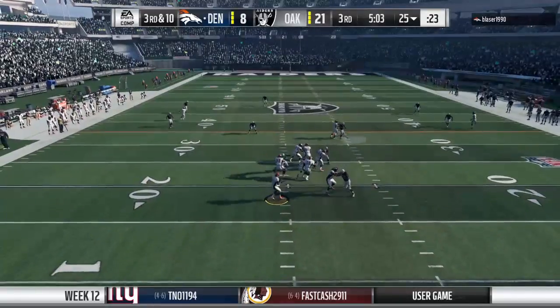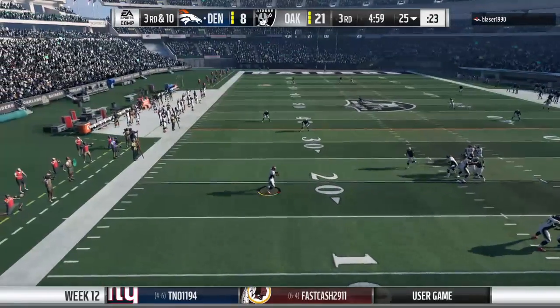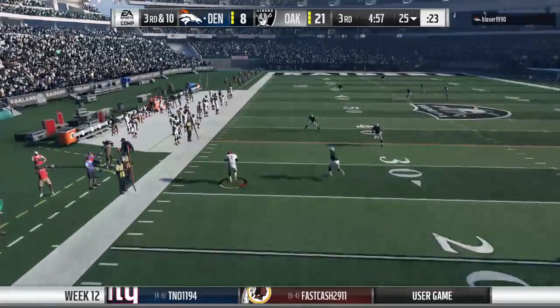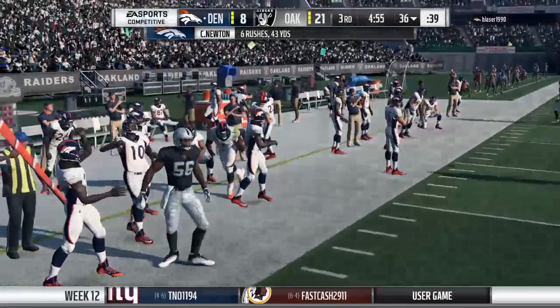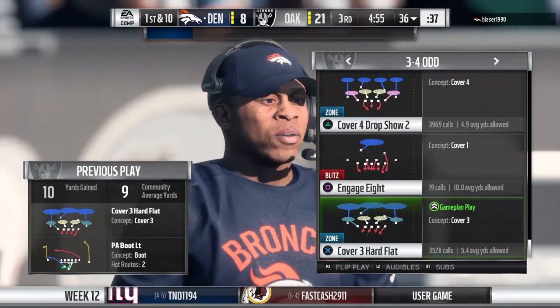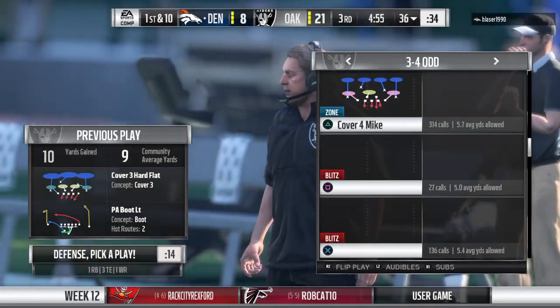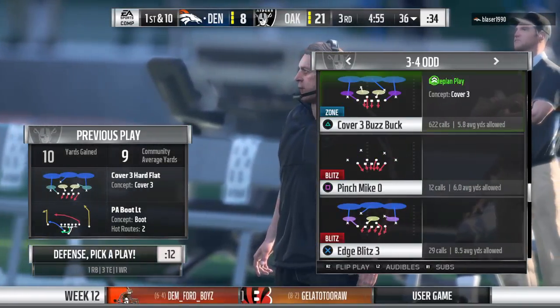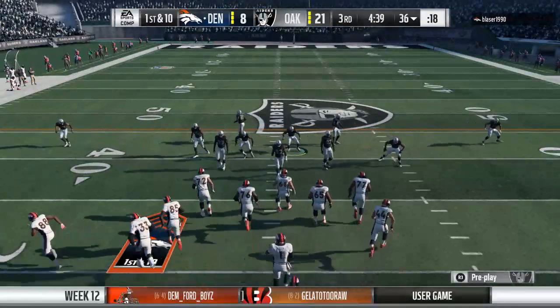Now it's Newton here off the bootleg. They still can't get it. And he gets this up across the 35 before he's out of bounds. A 10-yard pickup, and it's enough for a Broncos first down. Now that definitely hurts, because the mindset is getting a 3-and-out there, and they don't get it done. They give up the scramble and a pickup for a first down.